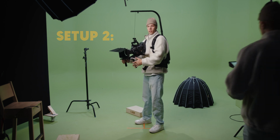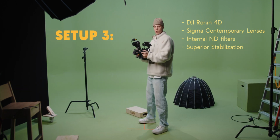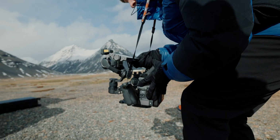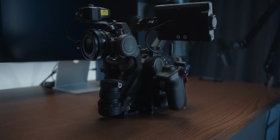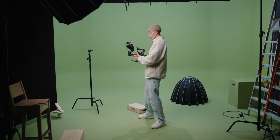So the setup we decided to go with was the Ronin 4D with Sigma contemporary lenses. And honestly, this setup was amazing to use. It provided the high quality I was looking for and the incredible ease of use like the RS3 setup. I will definitely be making a video about this camera in the future. But anyways, back to the Inspire 3.